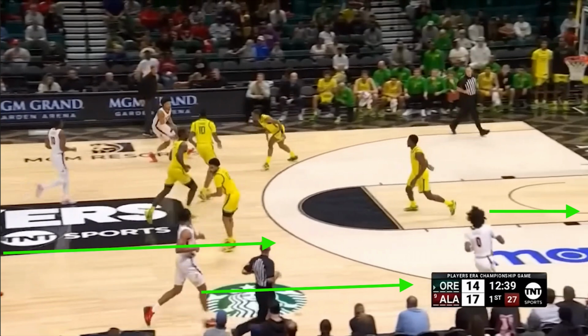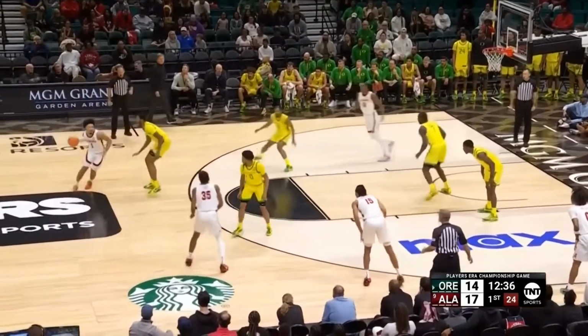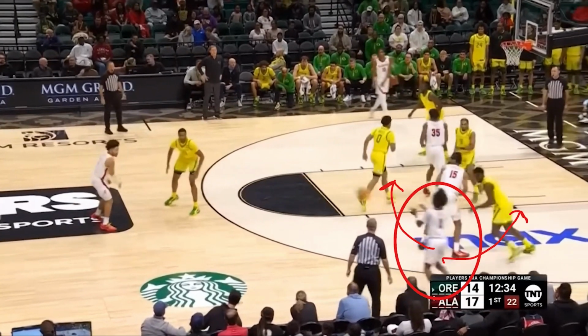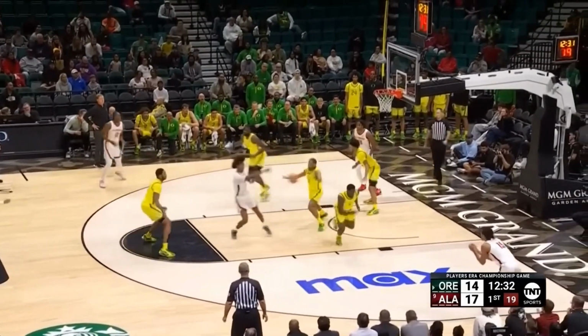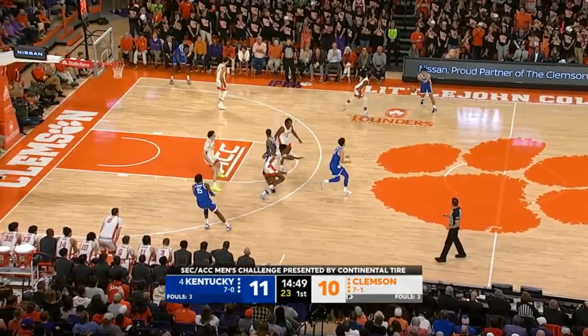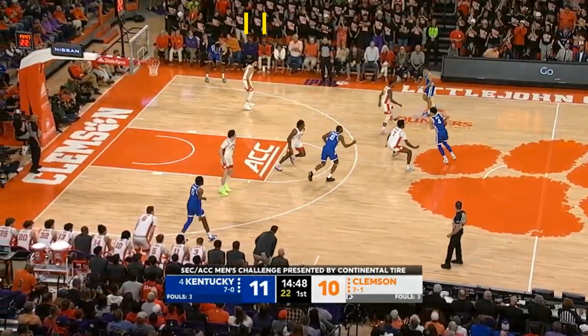And just because we played with some good pace and we got down the court quickly, we get good downhill action going. You see we get a catch on the opposite wing in space with driving lanes available, and that's all we're trying to do. We're trying to get downhill action going. And because we played fast, got the ball down the court, and we're good with our discipline in transition, we had that happen. So let's hop over to this Kentucky-Clemson game and just start with great ball screen defense from Clemson.